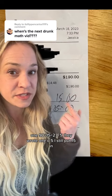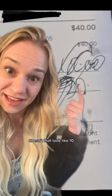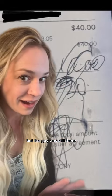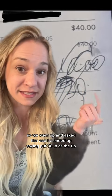190 plus 15 is 205. They wrote 105. I still put 15 in. I zoomed in on this one. Doesn't that look like 10? But the guy was still there, so we went up and asked him and he ended up saying put 30 in as the tip.